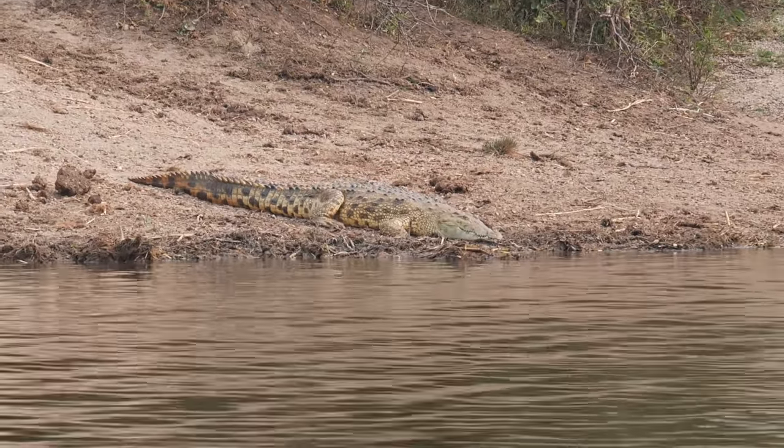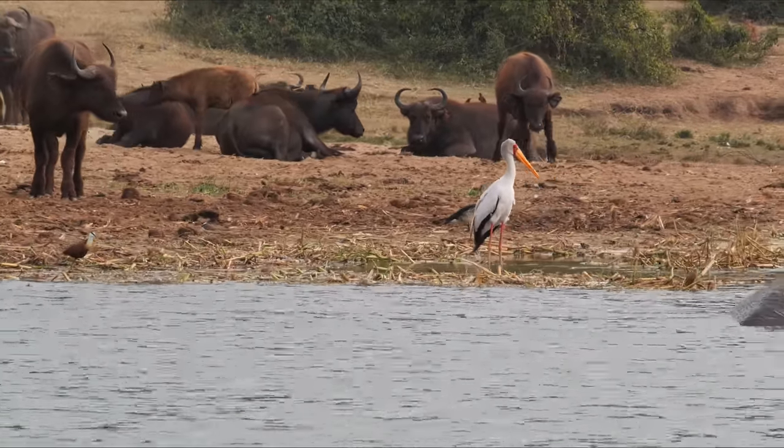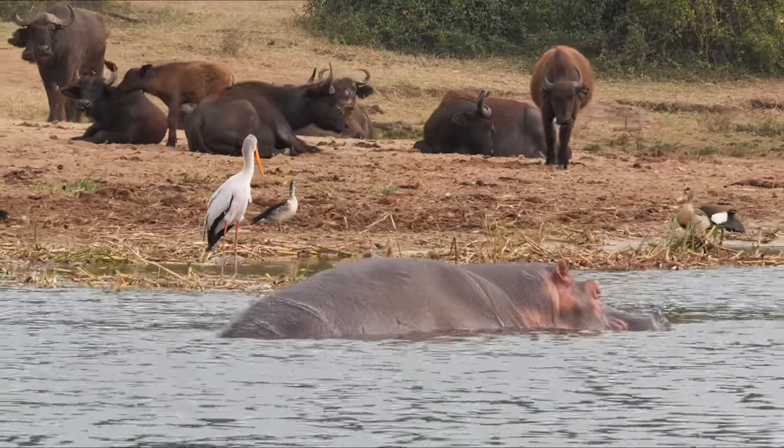So sometimes they can walk 1 kilometer. Sometimes it can be 10 kilometers between the male and the female. Buffalo, you can see by looking at the nature of their horns. The horns of the male will protrude from the middle part of the head.